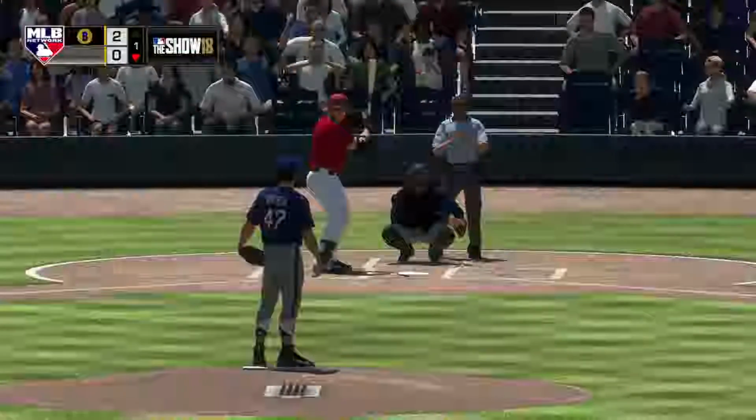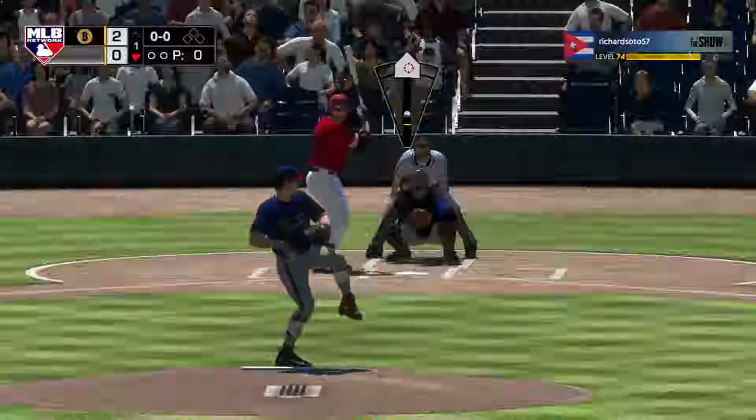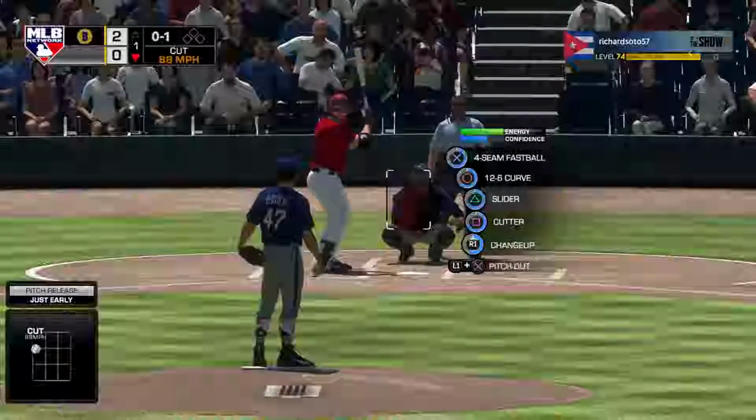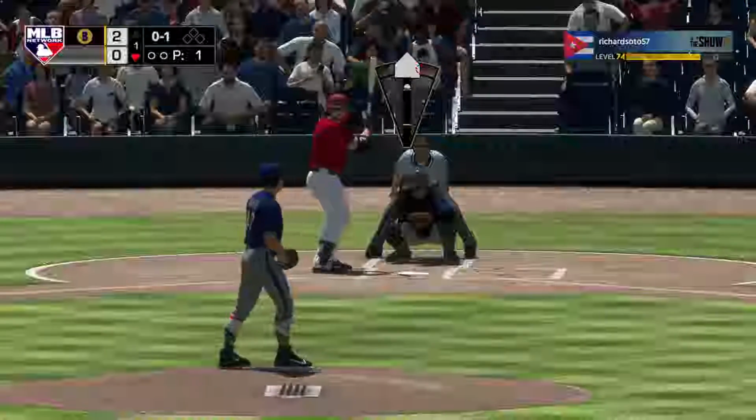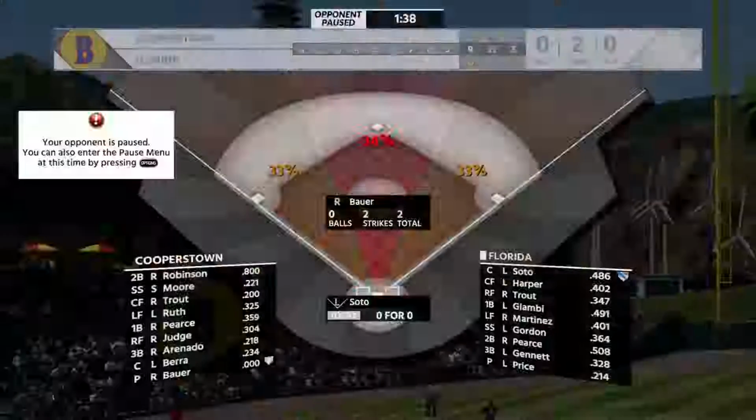So digging in now, number 0. He'll lead things off here in the bottom half of the first. Catcher, number 0. They set the target in, and this finds the inside corner for strike one. A swinging strike.